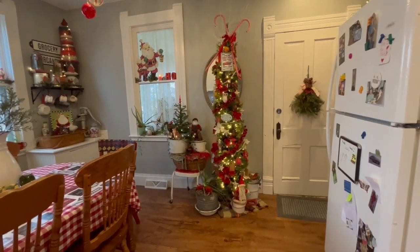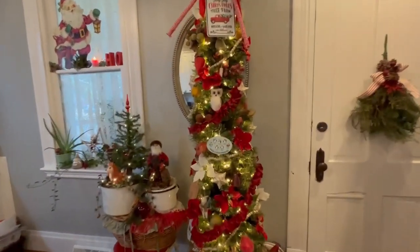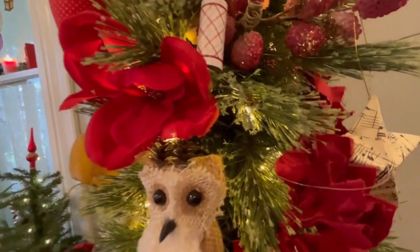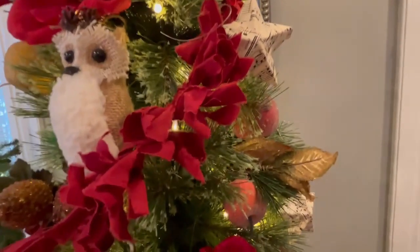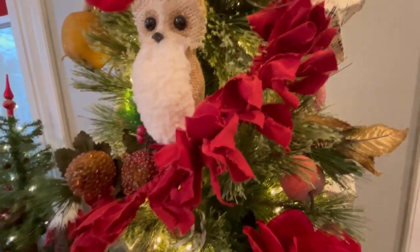So I don't remember the name of the tree, but I can get up close and show you. It's got nice soft branches, and it's definitely skinny, and it was pre-lit.